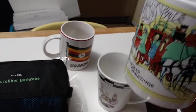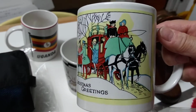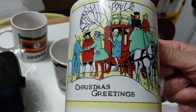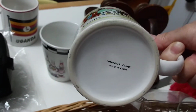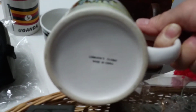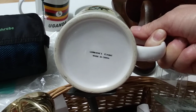This is a mug made in China. This almost reminds me of a Currier and Ives print, but it's not signed. Christmas greetings. It's rather cute actually. I like it. And it says, let's see whether we can focus on this one. There we go. So it's Lorraine's Classic.